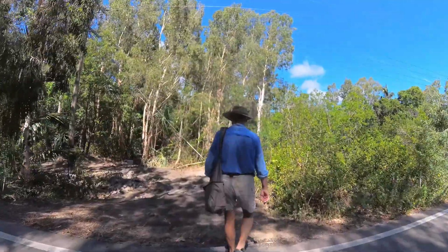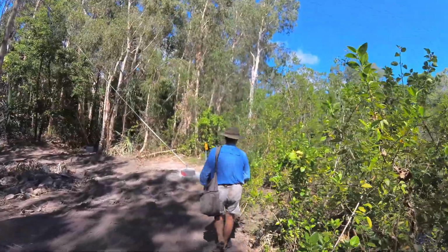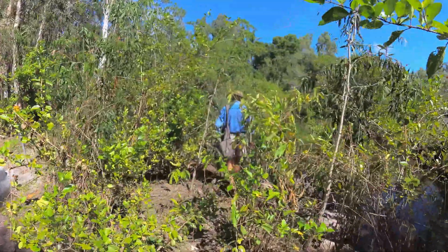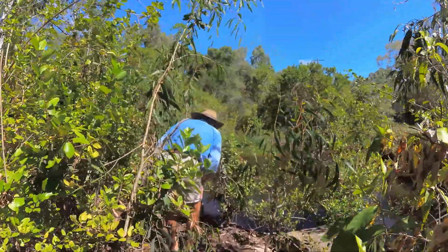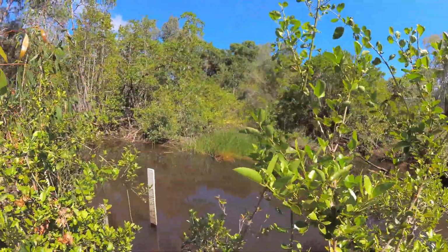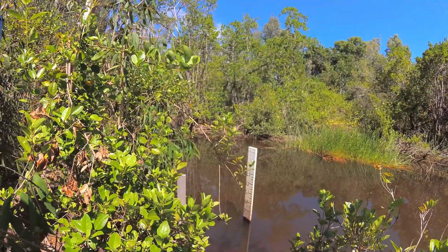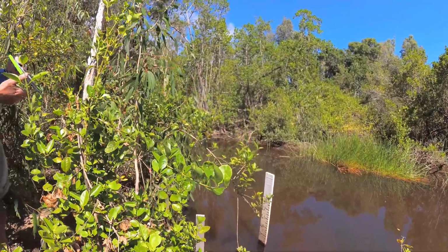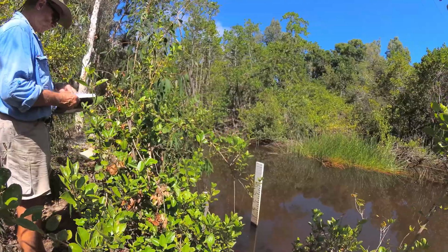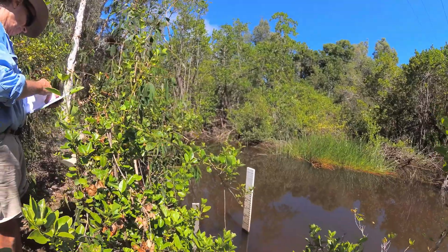There's my gauge, it's alright. What have we got? 3.8 metre. It's looking a bit dirty. No, that's 3.8. Yep. Got it. So Monday is the 3rd. 6, 7, 8. Yep.